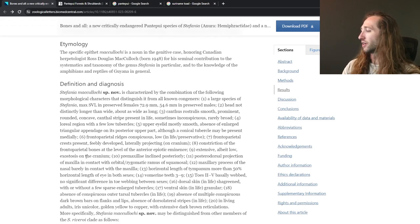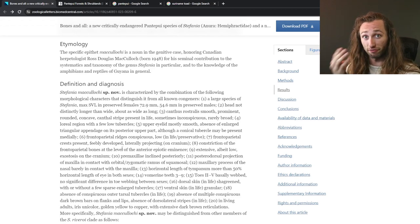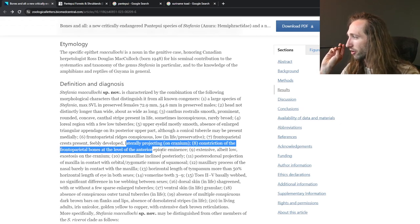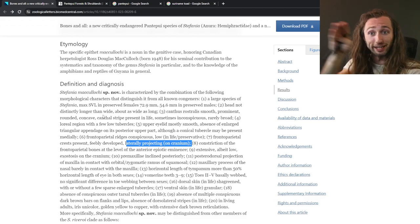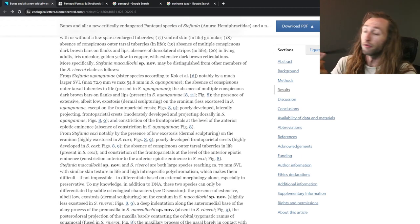And they just diagnose all the different characters of this species. If you've ever read a herpetology field guide, this is what you are reading. A large species, max snout-vent length in preserved females is 72.9 millimeters, 54.6 millimeters in preserved males. They have frontoparietal crest present, feebly developed, laterally projecting on the cranium. So this is just a very, very thorough description of this species, so that if someone else finds it in the future, they can describe it as well and say, this is this species, as well as some differences from closely related species.